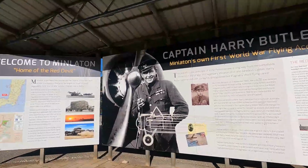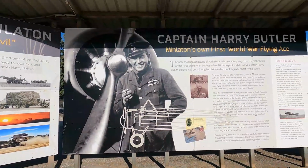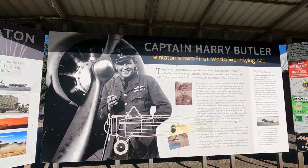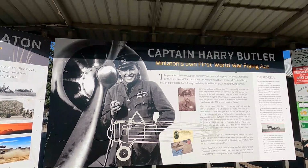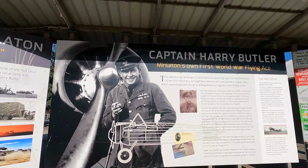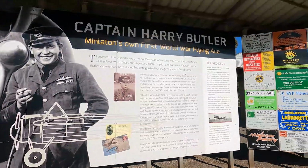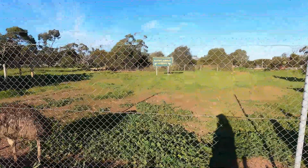There he is, Captain Harry Butler. Milton's own First World War flying ace. So there you go. Legendary pilot and daredevil, Captain Harry Butler. Was from Milton. Born here on the 9th of November, 1889. So just in the middle of town there is a native animal reserve.